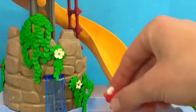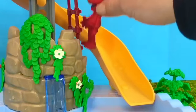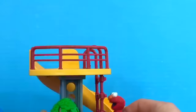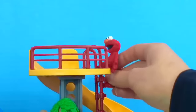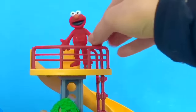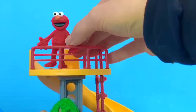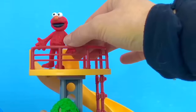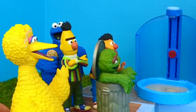Oh, the slide is open. Let's go up, Elmo. Elmo goes up the ladder very carefully so he doesn't fall. He uses both hands. When he gets to the top, whoa, he can't believe how high up he is. He says hi to all of his friends below. Hi, guys! Hi, Elmo! We can see you!